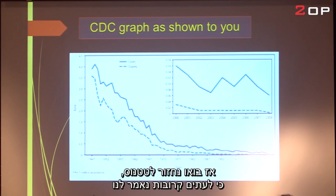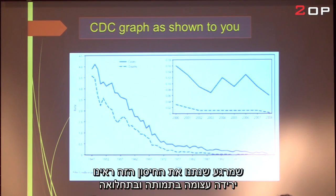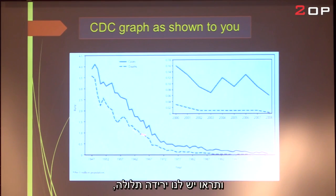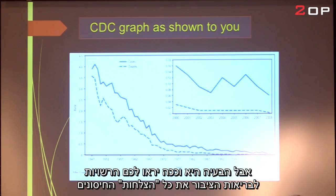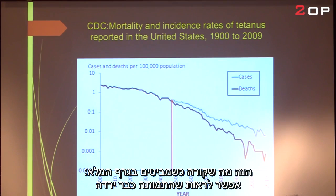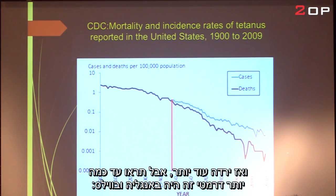Okay, so let's get back to tetanus, because we're often told that once we gave this vaccine, we saw this enormous drop in death and cases, and we're shown this graph here. And it really does look like, the tetanus vaccine came in around here, and look, we have this ski slope coming down. But the problem is, and this is how you'll be shown by the public health authorities all the vaccines' success, they don't show you the whole graph. Here's what happens when you look at the whole graph. We can see that it was already coming down, and then it came down further.